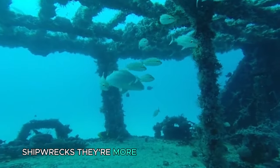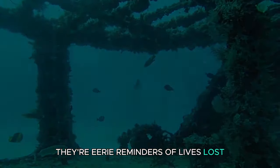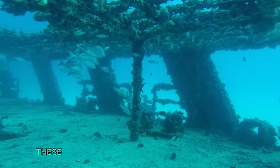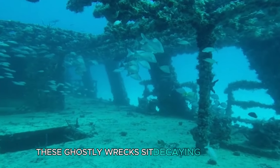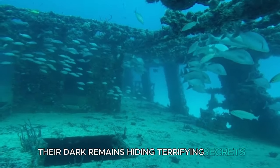Shipwrecks. They're more than just sunken vessels. They're eerie reminders of lives lost and stories untold. At the bottom of the ocean, these ghostly wrecks sit, decaying over time, their dark remains hiding terrifying secrets.